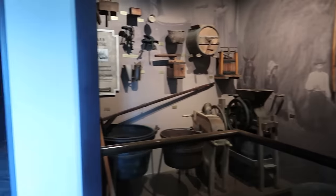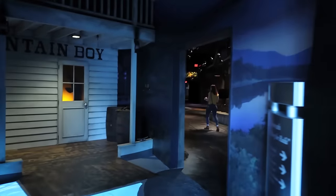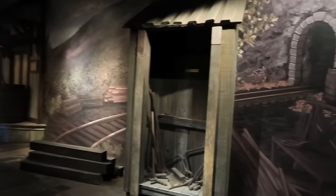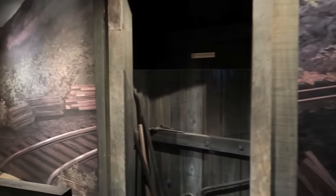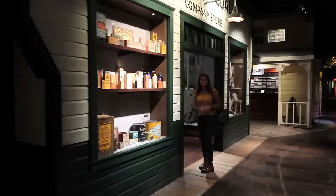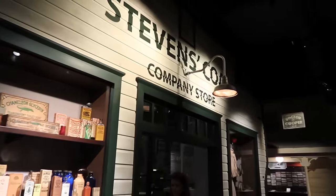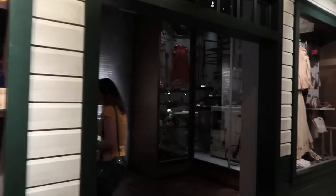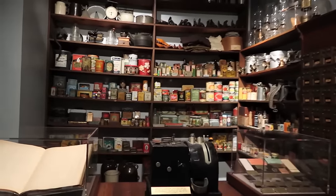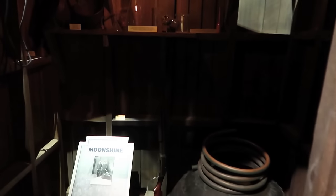Yeah, there's a lot of stuff in this museum showing the history of West Virginia. Coal companies built their own towns. The companies owned entire communities. The company store sold everything from machinery to farming supplies. This is a really cool museum. It's a good museum, all kinds of stuff in it. Of course, we're in West Virginia, so there has to be mention of bootlegging.